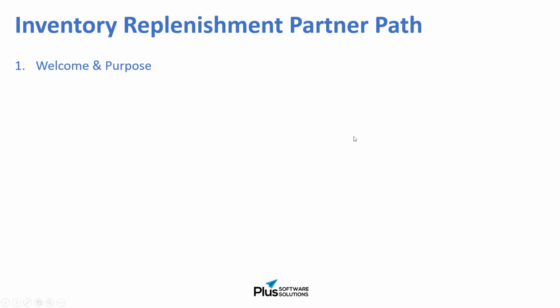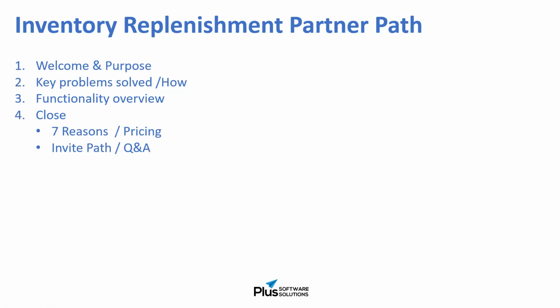The purpose of this session is to take you, our partners, through a helicopter view of inventory replenishment and to also show you the path to getting started on the training and silver certification. To do that, we'll give you some context around the key problems that we've solved and, of course, how we solve them. Before I even show you the software, I'll give you some behind the scenes around the software. Then we'll do the functional overview, which should get you excited, and I'll close with 7 reasons why you should get into bed with inventory replenishment, quickly confirm the pricing, and then the path towards getting started.